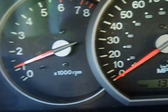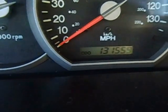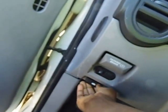The clock works. And look at the mileage. The mileage is 131,000 miles. A new engine has been installed, so you have nothing to worry about. Let me let you hear the engine, so you can see exactly what we're talking about. It's fantastic. The tires are good.